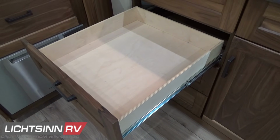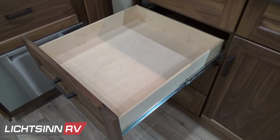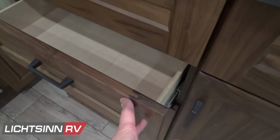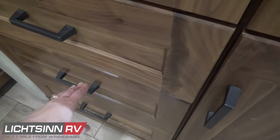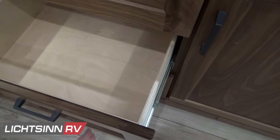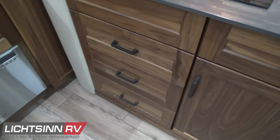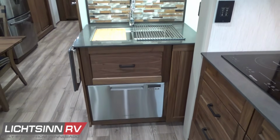A great shot here of the full-length extension and metal drawer glides used in the quality construction of our full drawer stacks. Compared to competing manufacturers that still are using plastic drawer glides to trip over pennies and nickels, just a complete full drawer stack. You'll also see drawers that are customized to provide maximum drawer space, but also then are customized around drainage. For example, this drawer underneath the sink top area.